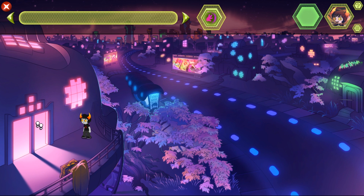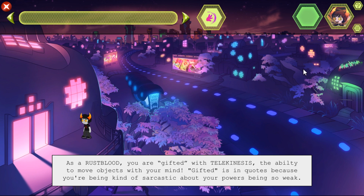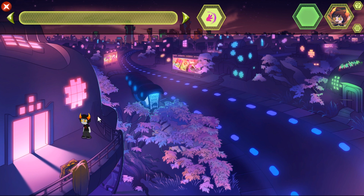Slap door. Ah, shoot. Slap self. As Rustblood, you are gifted with telekinesis, the ability to move objects with your mind. Gifted is in quotes because you're kind of being sarcastic about your powers being so weak.